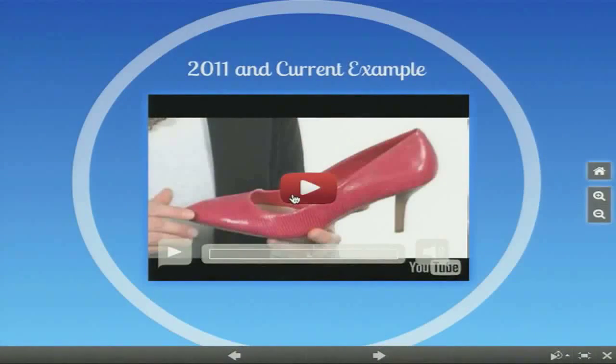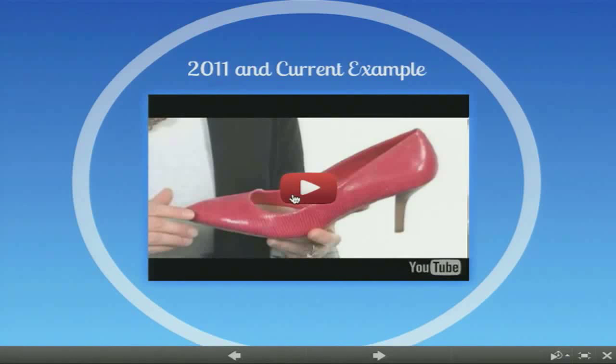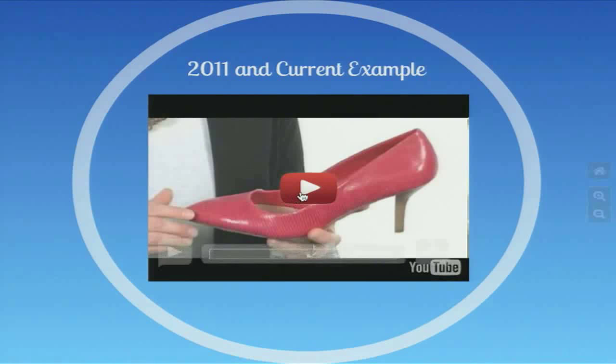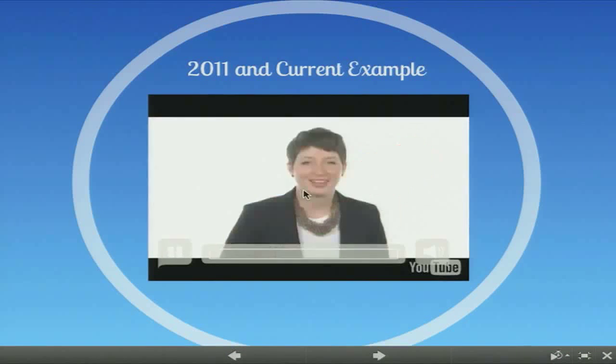So here's an example of what it currently looks like, and you'll notice the new foot model shot. Before, it was on that nasty wood floor, and you could tell that it was the camera there, and it was dropped down. It was a terrible angle. So this actually gives you a better view of the shoe.